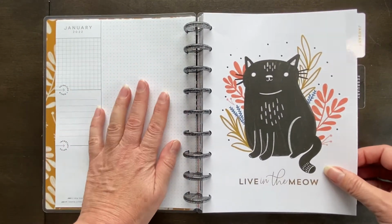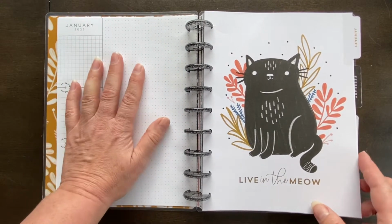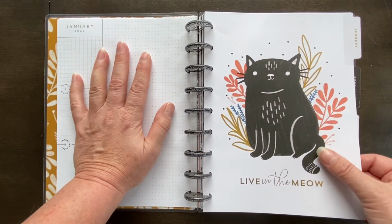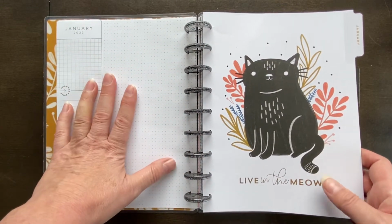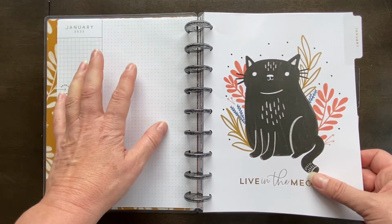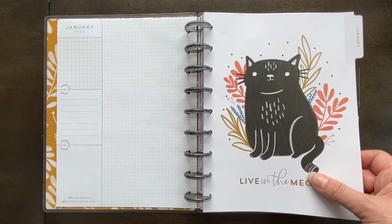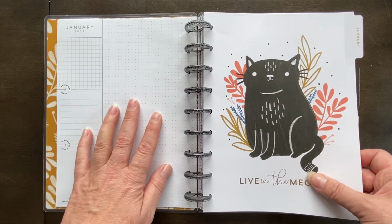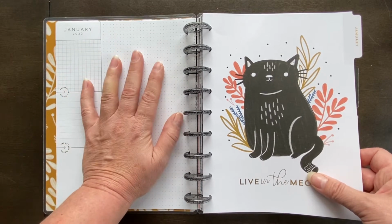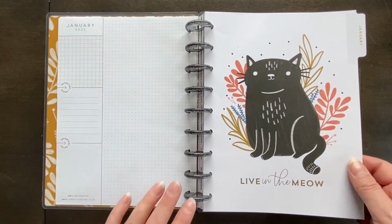I like the monthly overview page, which you can use for practically anything. I use it as a currently page. I've used it as a memory page. I've also filled out this page at the beginning of the month, and I've also finished this page at the end of the month. So I'll do like what I'm looking forward to, or I'll do a summary. So you can do anything you want with that page.